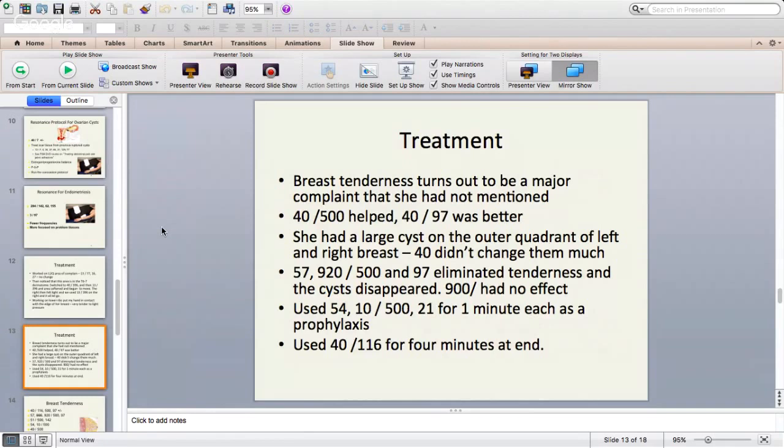57, 900 didn't do anything. So 57 and 920 with 500 for the mammary gland and 97 for the adipose, and the cyst literally disappeared. 900 had no effect. So the concept to get across to you is that the breast tenderness is inflammatory because of the inflammatory byproducts of estrogen metabolism. Breast cysts have something, I don't know what, to do with toxicity in the adipose or the breast tissue.